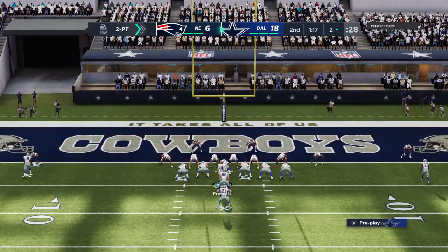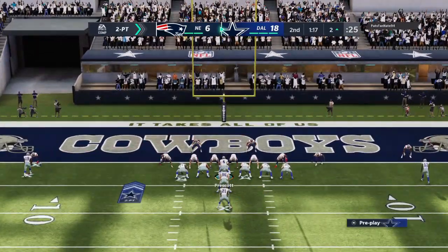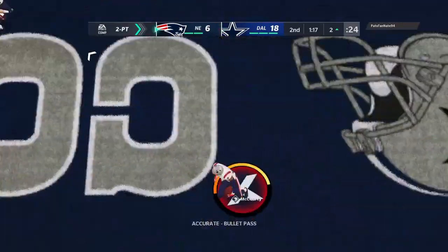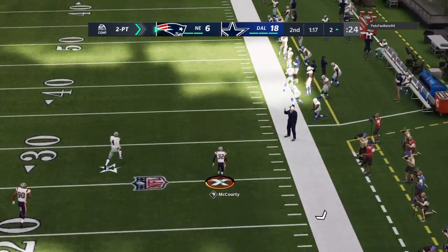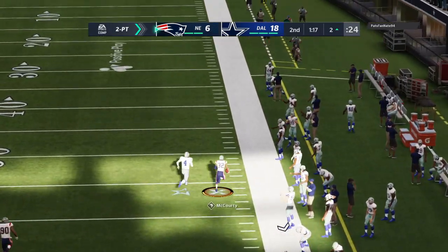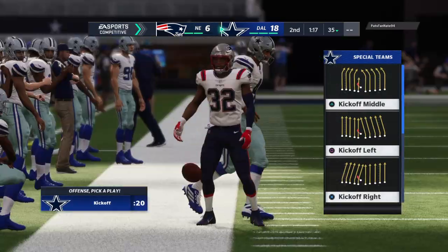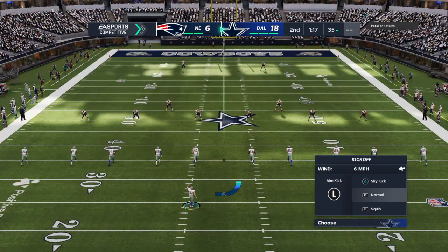Now Mike McCarthy saying, let's go for 2. Conversion. And this is going to be intercepted. Devin McCourty picks it off. It's interesting that when it comes to 2-point conversions, even heavy run teams tend to throw the ball in these situations. In this case, this one was intercepted. Yeah, they weren't fooled. They were ready for the pass, picked it off.